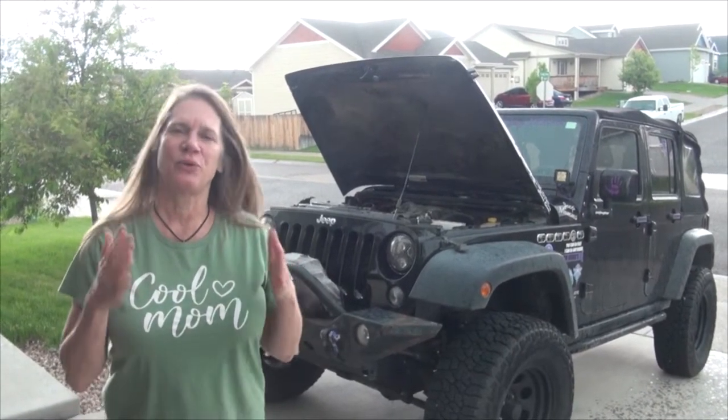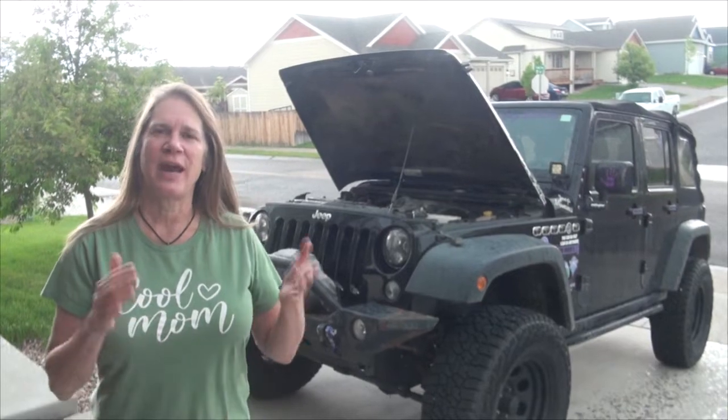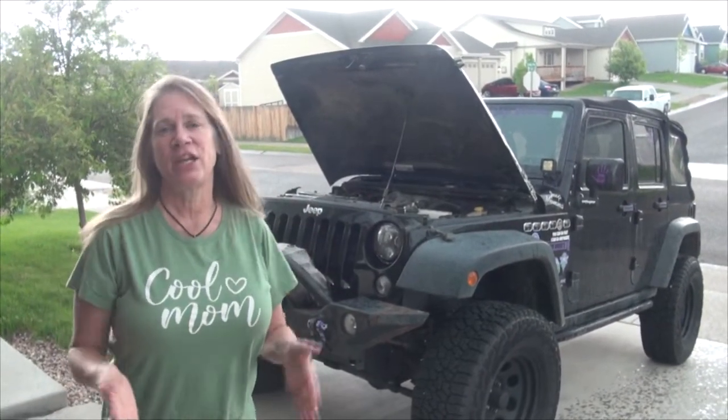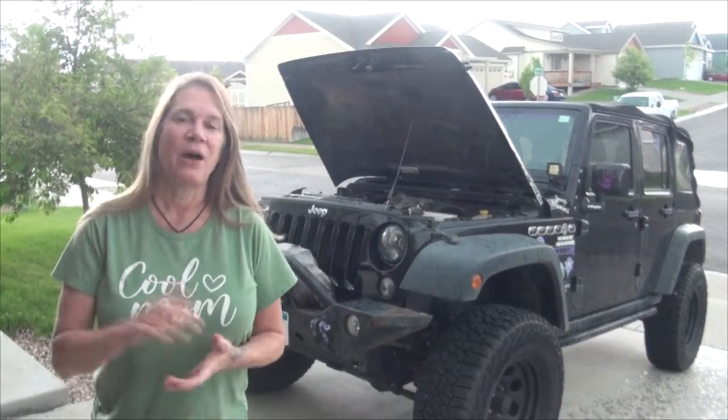Following a good routine maintenance schedule is going to help increase the life of your vehicle and decrease the chances of having a problem out on those trails.